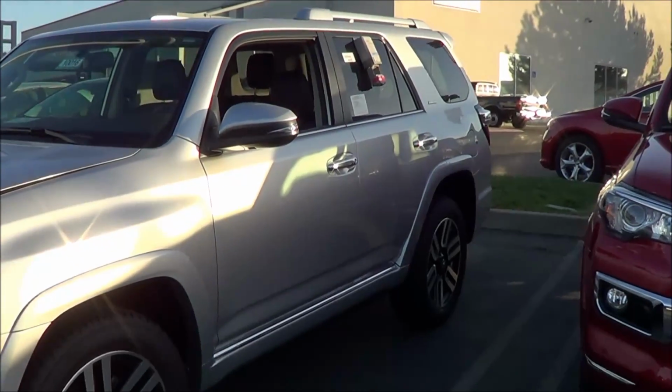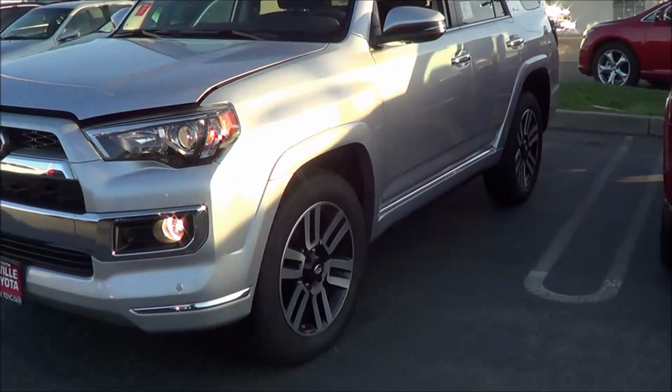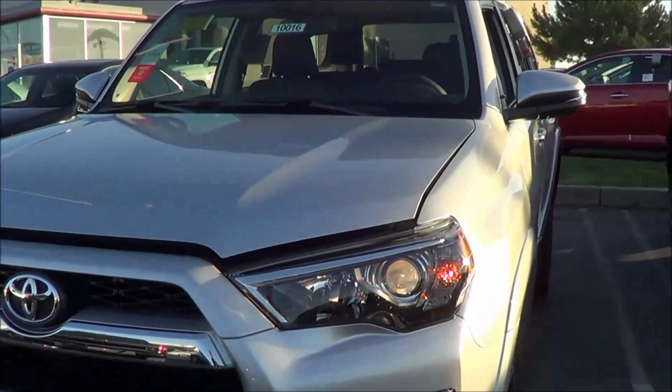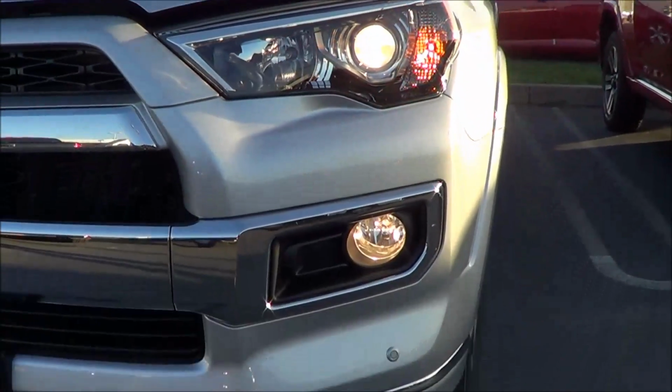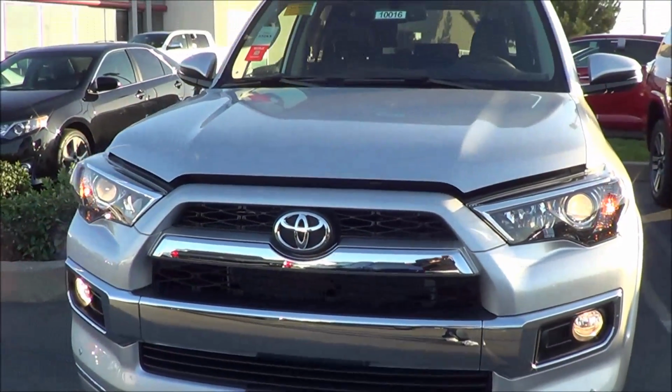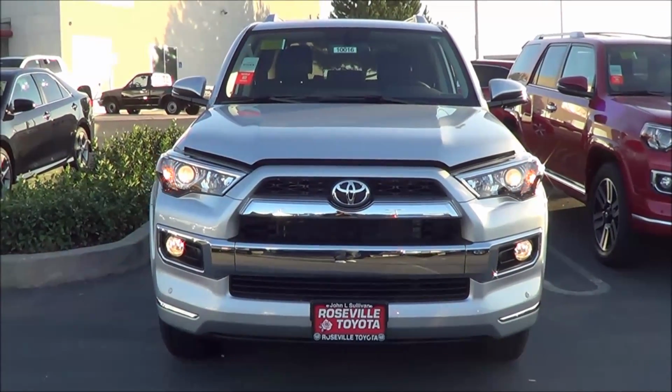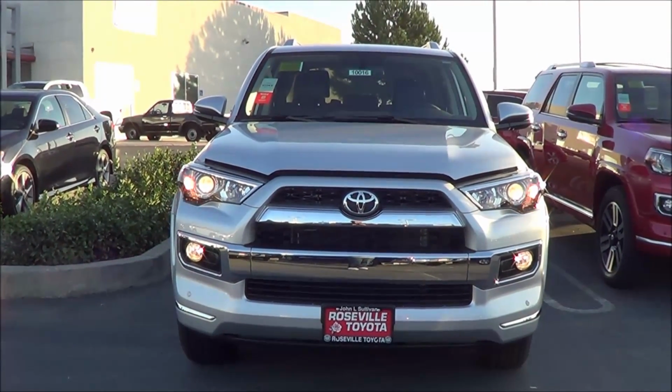Now on this limited trim, you also do get 20-inch alloy wheels. They look pretty good in my opinion. You also do have halogen projector beam headlights with your halogen fog lights. Front parking sensors too. Very bold and aggressive looking front end here.